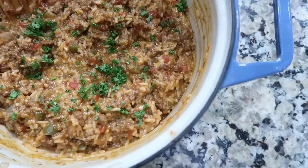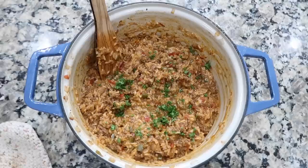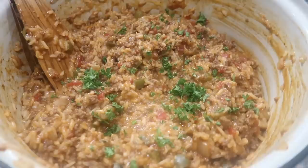It's because it's simple, it's easy, it's family friendly. It is like the ultimate one pot meal, all the good things that we want. I would highly recommend making this one. It is top notch.